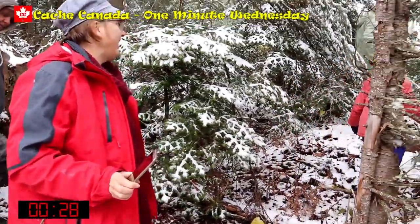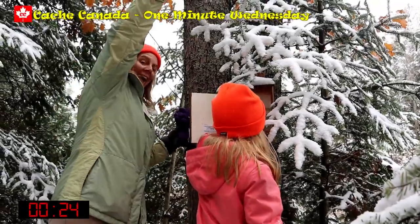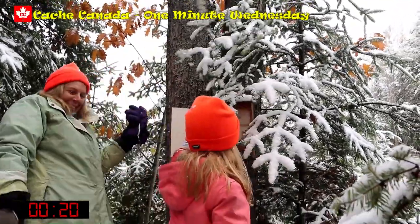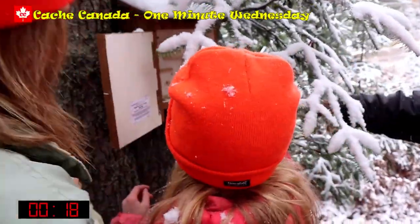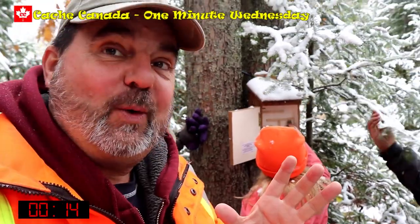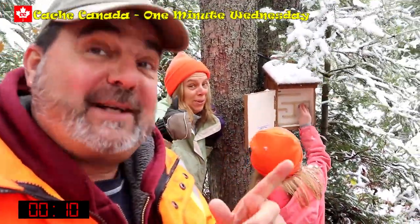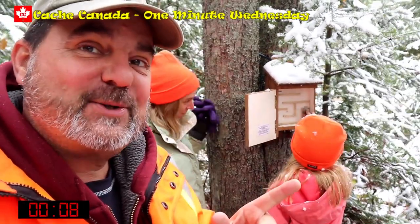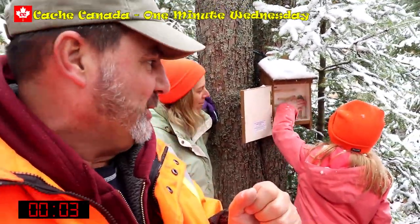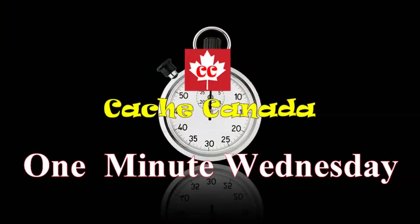Oh, look at that. Ready? You have to get it to where we can get out. What's this do? The key to this one is to get Jamie wet with snow. Not difficult. No, actually, the key to this one is a puzzle. We just got to work the puzzle and get the key to get into the cache. Shouldn't take more than a minute.